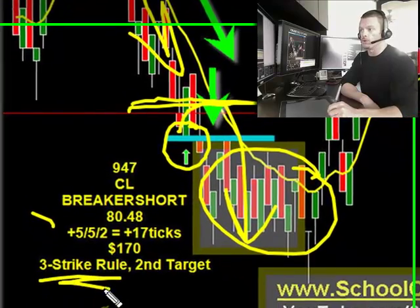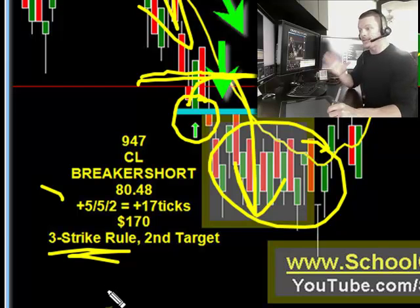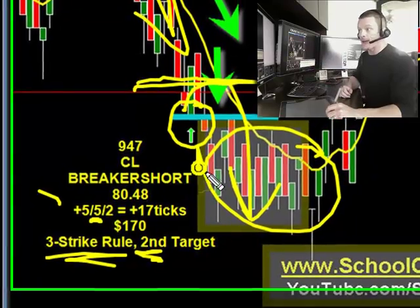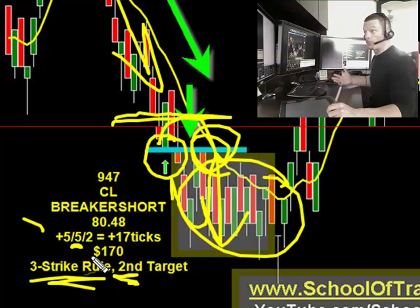Now, this is a 3-strike rule. What is the 3-strike rule? The 3-strike rule says if my target is tested 1, 2, 3 times but not filled, I'll then force that target filled. The second target was the one here that didn't get filled. So, of course, that's the second target, the +5 there. We took +4. Of course, we got a lucky bounce there, got +5, and then we saw our second target get tested 1, 2, 3 times. You can see it came right back up here towards our point of entry. We had already gotten that second target filled though at +5.